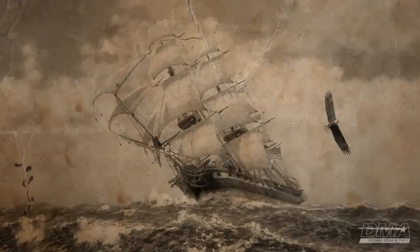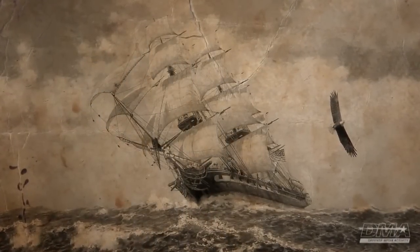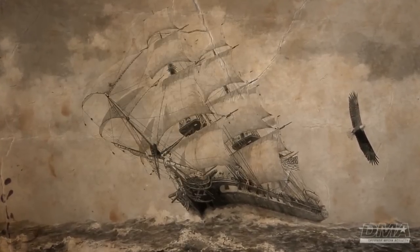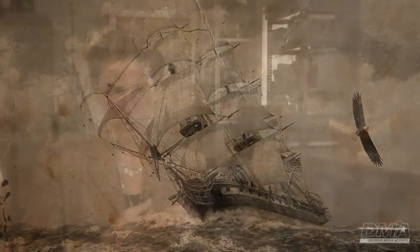She could sail at her top speed in excess of 13 knots, which is over 15 miles an hour, which when you realize that the ship displaces in excess of 1,900 tons, it's a tremendously heavy vessel.